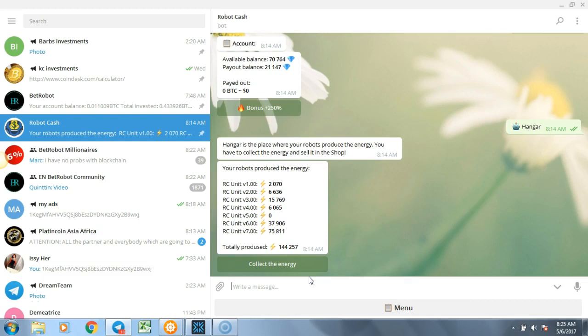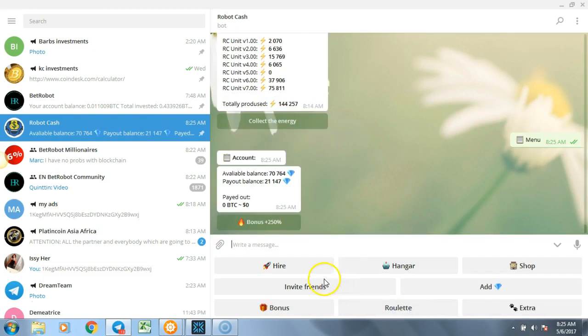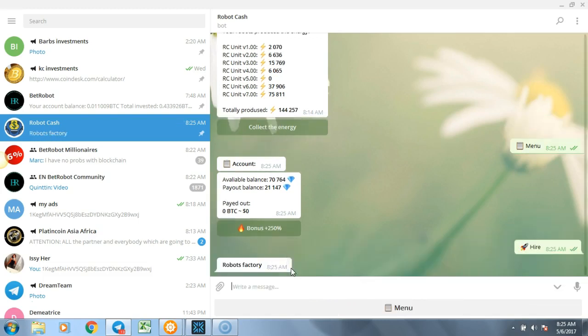This is a presentation on Robot Cash. I discovered this app on Telegram the other day, and I'm really enjoying it. It's just like mining for Bitcoin. And what happens is, every hour, your robots are working for you, okay?